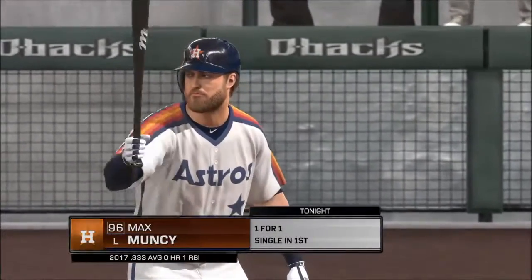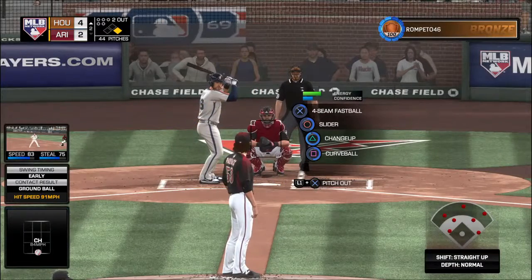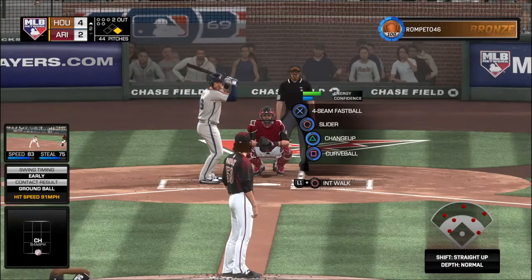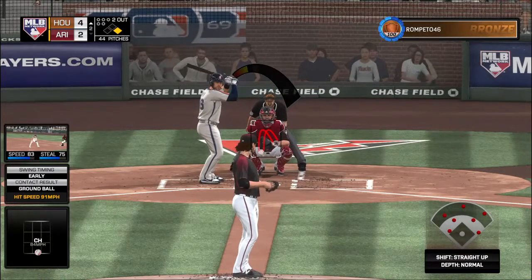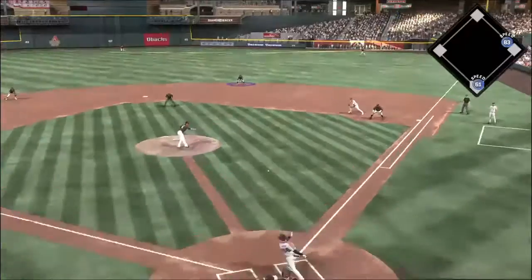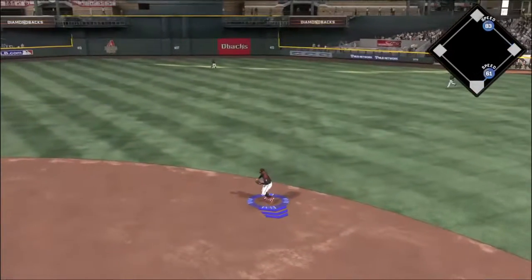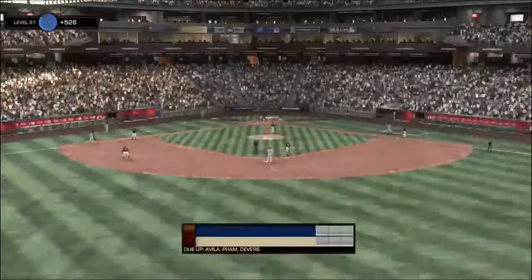Coming to the plate now, Max Muncy. A base hit in his first trip. Here's the first pitch to him. Changed up on him as this is grounded to second. Scope has it on to first, and it's in time as they're finally able to retire him.